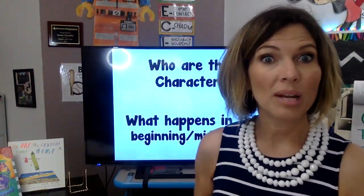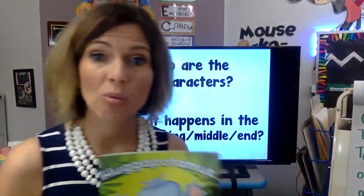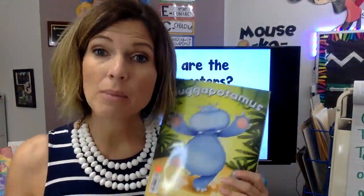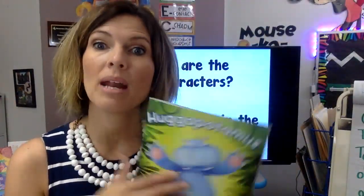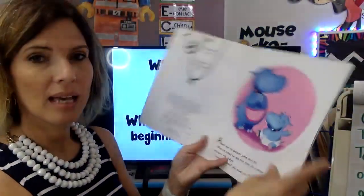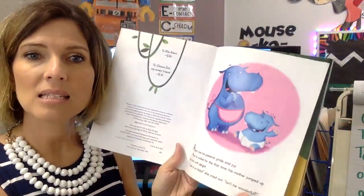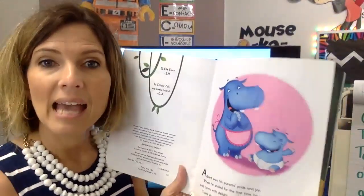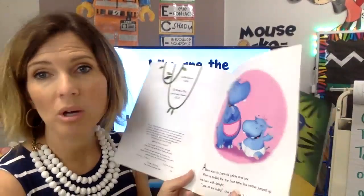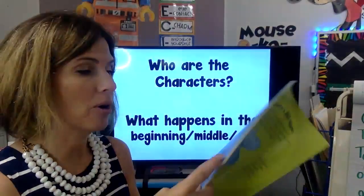Then let's see what happens at the beginning, middle, and end. I'm going to be asking those questions. And so when you think about a book has a beginning, middle, and end. So I want you to think about what happened at the beginning of the story. So if we went back to the story, and I could even just see from the pictures what happened. Do you remember? It was telling us about how Albert grew up and his mom and dad loved him so much and wanted to give hugs all the time. So that was the beginning of the story. That was the beginning part.